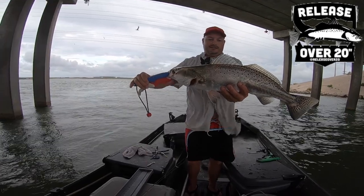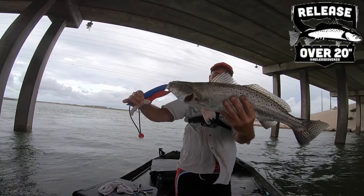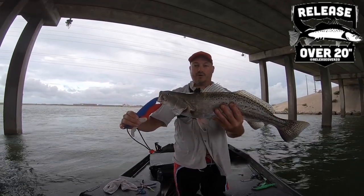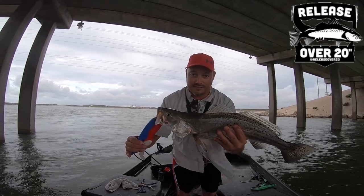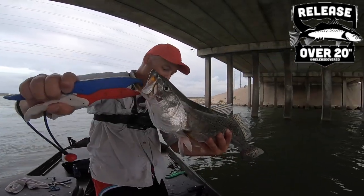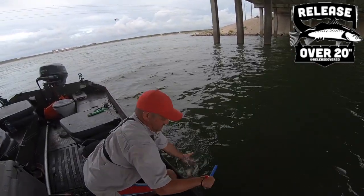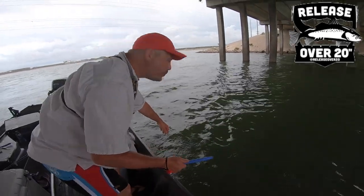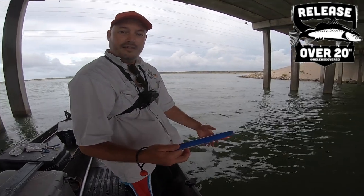Big old girl. You can tell they're spawning. They got all their eggs. That's why. Releasing the fourth one over 20 inches, guys. You guys gotta release these. You got to. 24. All right, guys. Back in the water as fast as we can. Woo! You're welcome. You're welcome. That's called Poseidon's kiss.